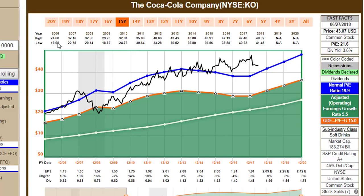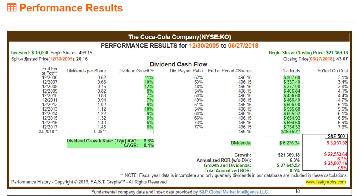Now, during this time frame, which goes back to 2006, Coke was trading at a PE of around 19. The blue line on this particular time frame is 19.9. But the point is their $10,000 performance was now better. They ended up almost doubling the dividend income of the S&P, and they ended up almost in a dead heat with the S&P from a capital gain. They still underperformed it modestly, but the combination of dividends plus capital gain meant that they did slightly outperform the S&P 500 over this time frame.